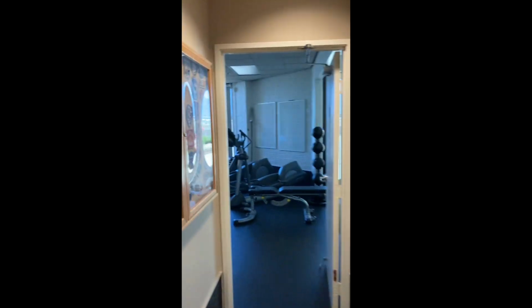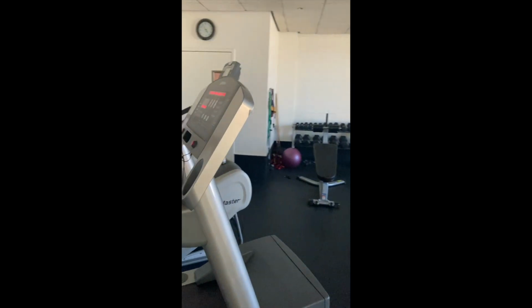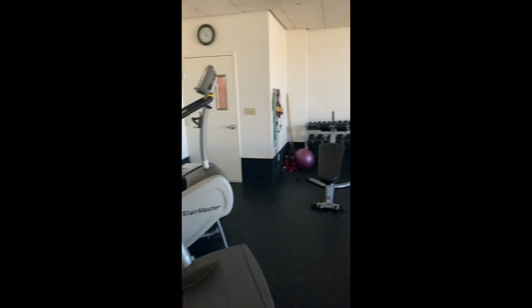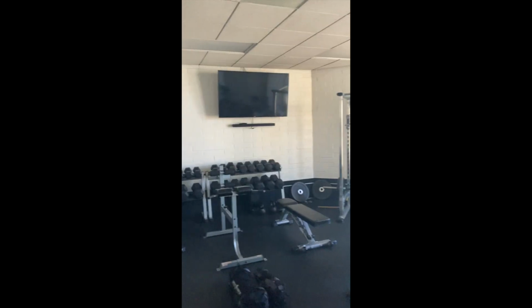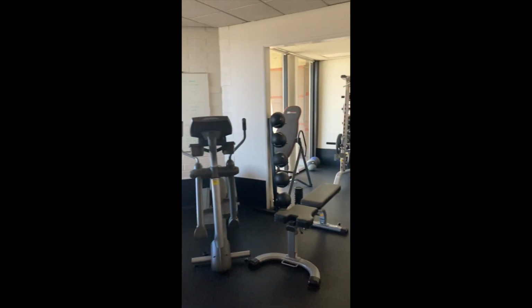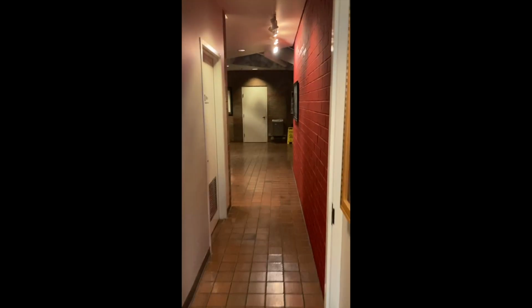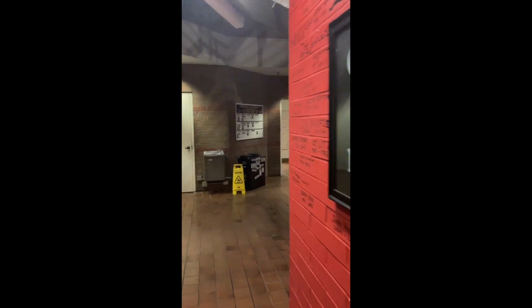So I'm gonna work my way this way. We have 2 restrooms. And then you go into our gym. We have some more patches up here just from different agencies. So here's the gym area. Pretty large gym. At this station we have 6 to 8 personnel. So not as many as they used to have, but still quite a few guys. So we have a larger gym in here. I'm gonna work my way through here. So this is a 2-story station actually. I'm just gonna finish up with the first story.